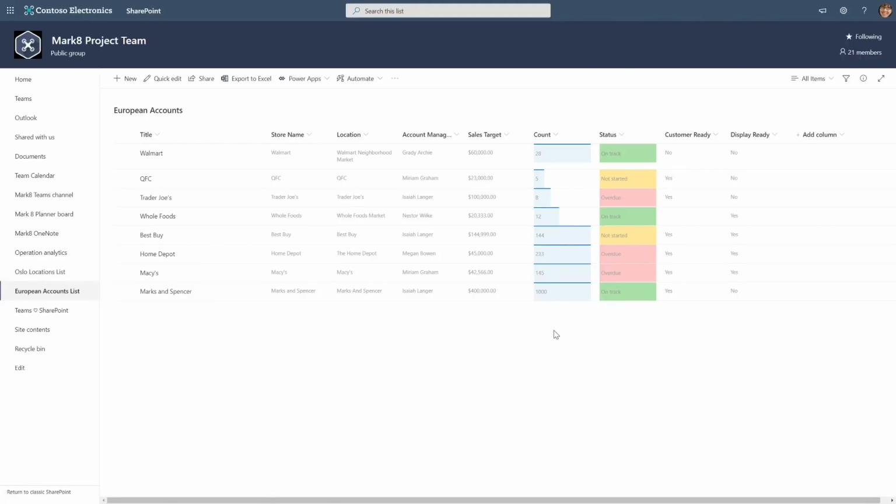Quickly, you'll see that there are a couple of columns that already have column formatting, visually differentiating themselves from the other columns. But this is a SharePoint list, and you might already be familiar with some of the capabilities that lists provide. You can sort columns by ascending or descending. You can filter them by value. You can group them by particular values. You can switch views on the list.